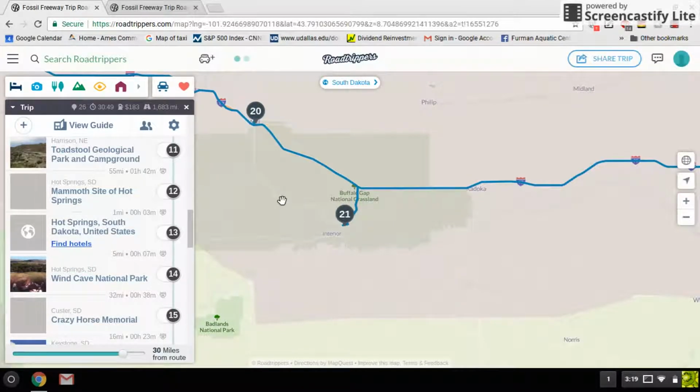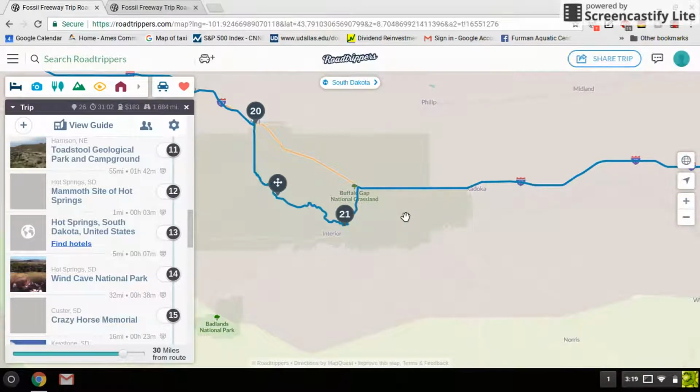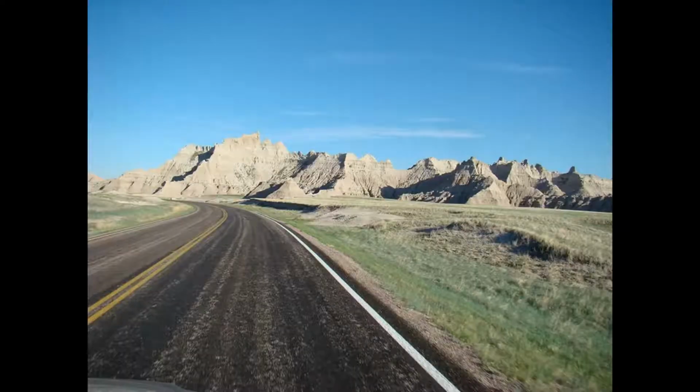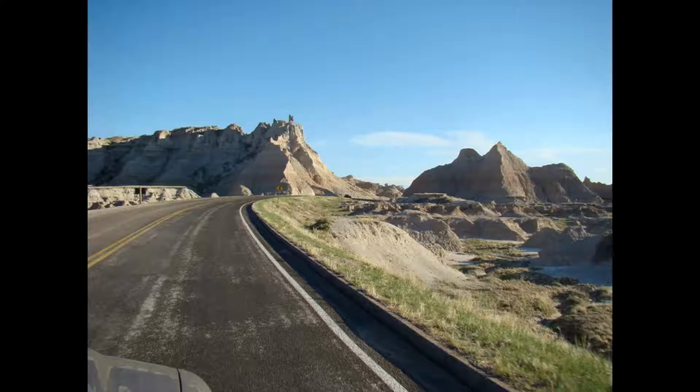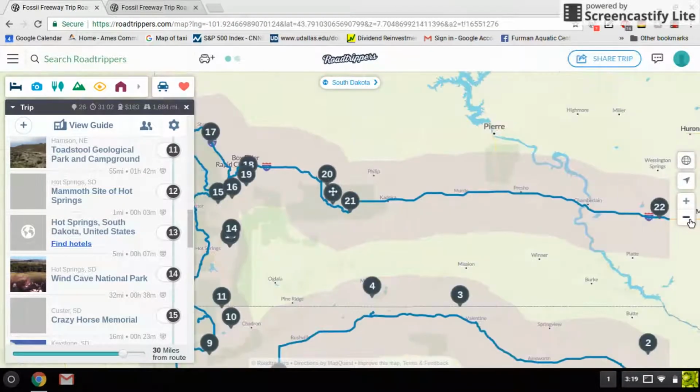Maybe I have to put my waypoint in. We'll see if it adjusts here. Sometimes it does a better job than others. There we go. So you can drive through this road and get a pretty good feel, just as you're driving through, for what the Badlands are like. And we'll get our other national park there.